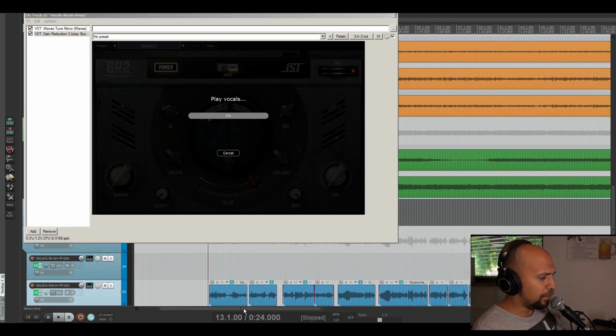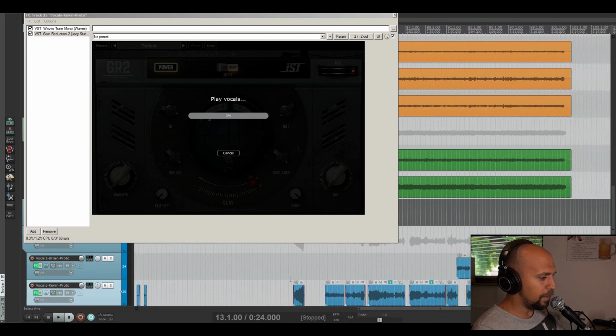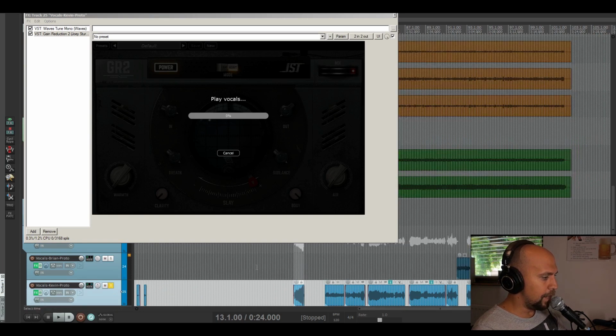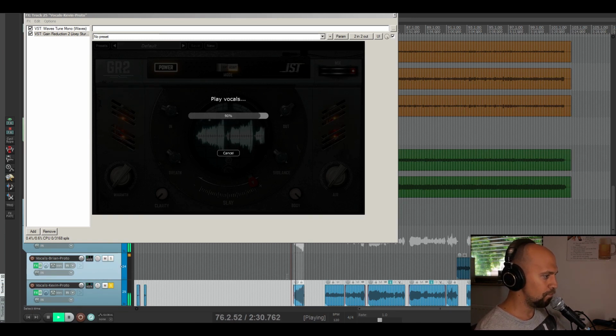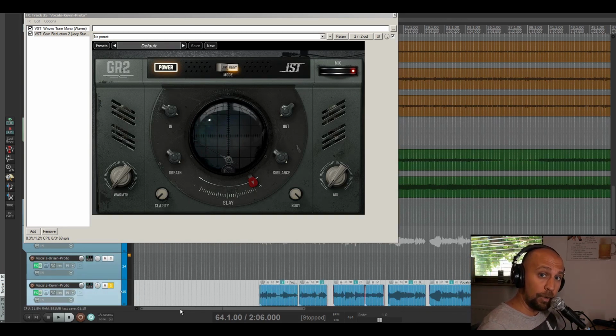Let's find the loudest part, which looks like this one. I will loop this segment, solo the vocal track, and start playing. Okay, it adjusted the input to 5.4 dB. Now what I am going to do is play the song and adjust the output to match the volume of the previous one, so it will sit better in the mix.